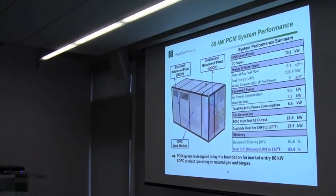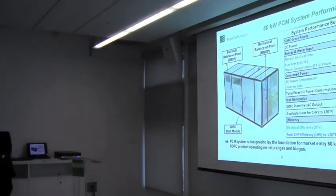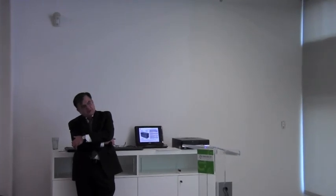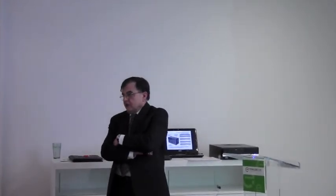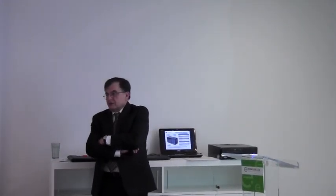The gross power from the fuel cell is about 70 kilowatt. After you take out the parasitic loads, you end up close to 63 kilowatt from that fuel cell. Nominally, we call this 60 kilowatt. And of course, you have about 20 kilowatt still left over for heat recovery. So overall net efficiency in a CHP application could go as high as 63%. But the electric portion of it is pretty high, about 60%.